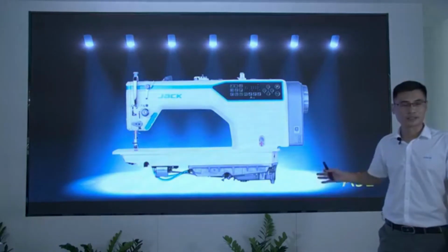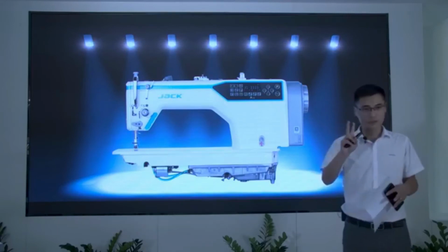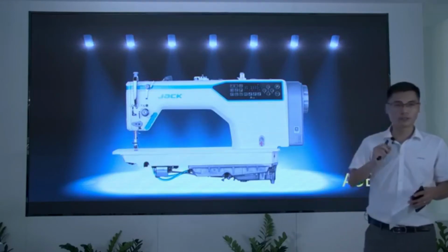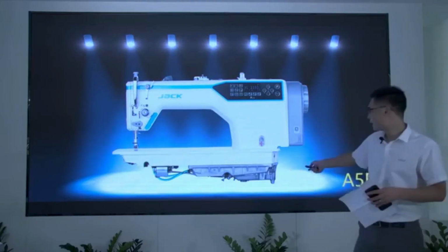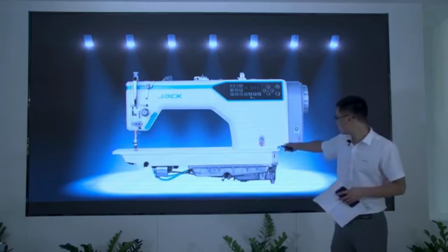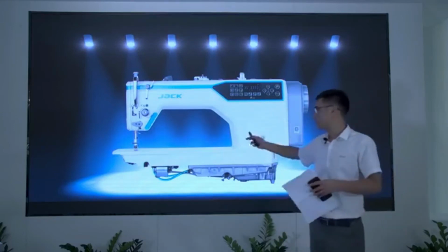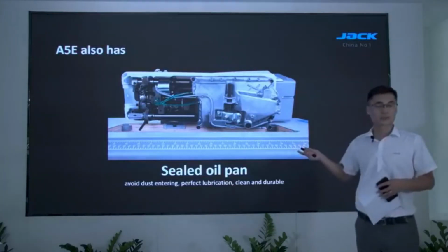As I told you before, right now for feeding technology, we have two models. One is A4E, one is A5E. Actually, A5E is almost the same as A4E, but it has two more functions. Number one, I think from outside you can check. There is one extra oil pan, right? And number two, there is one oil window. And number three is the space, but I think you cannot see it very clearly. Okay, I will explain to you one by one.